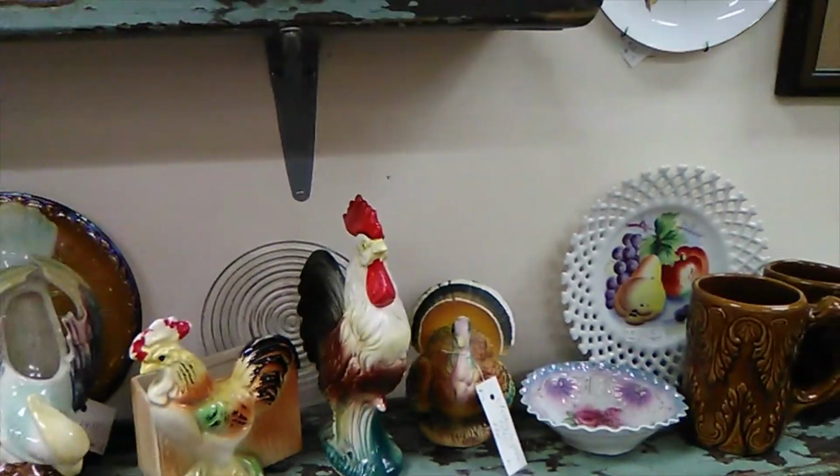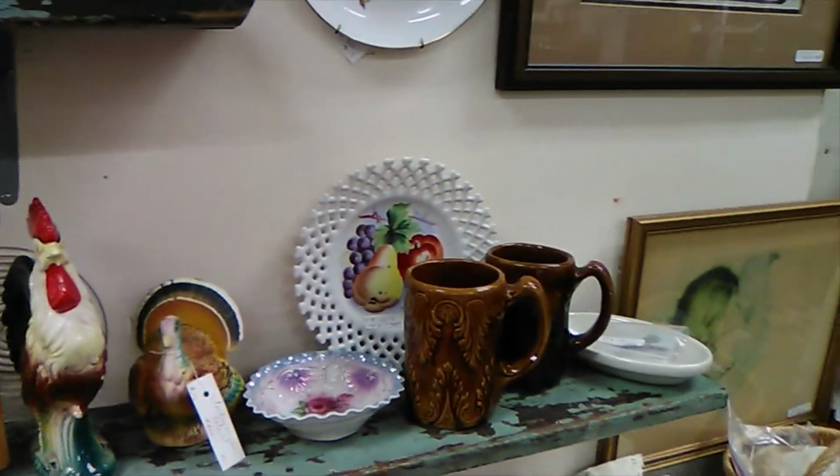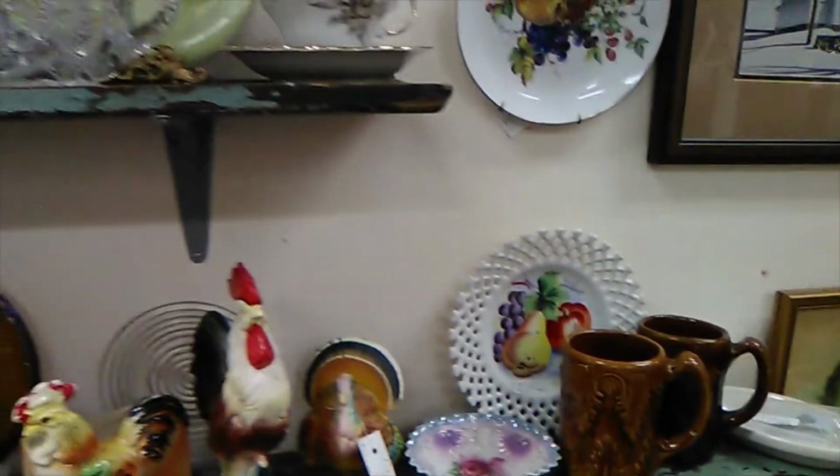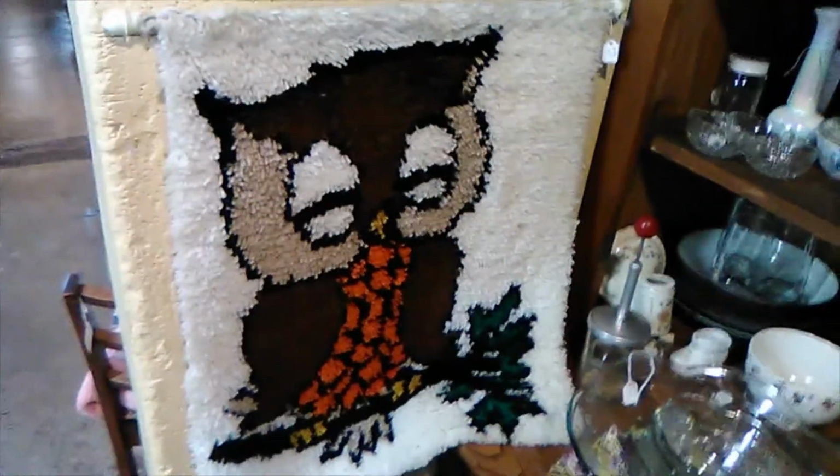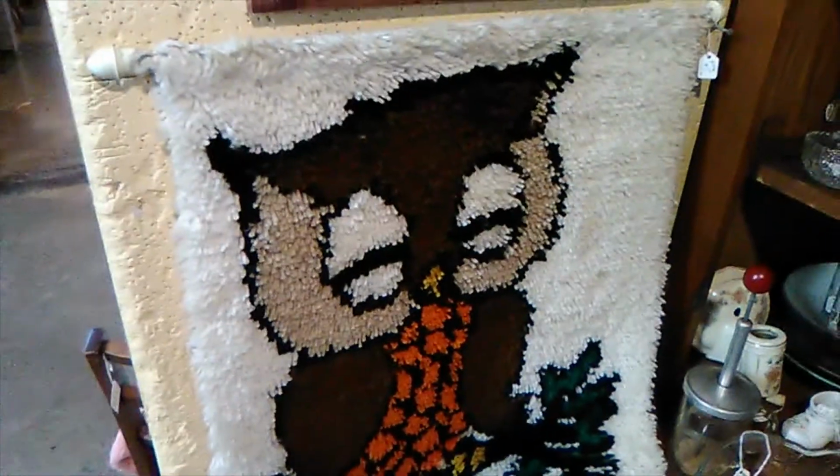Sorry guys, I forgot to put this on Do Not Disturb. So there's a few items. Noticing things as I'm walking by, so you're just getting a hodgepodge of stuff. So there's an owl hooked rug hanging for, it's $5. I think that's kind of cute.